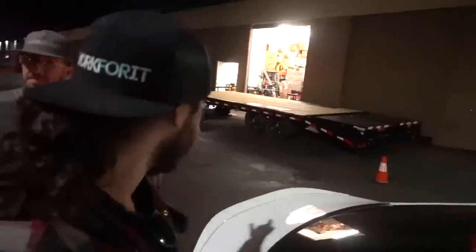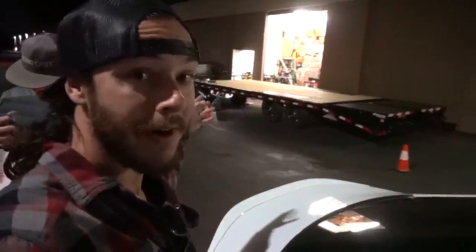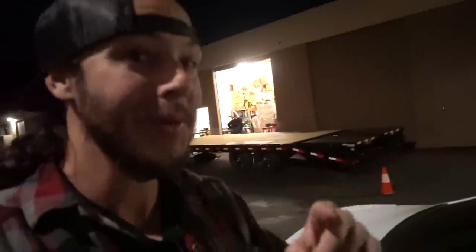Okay. So the reason we've been waiting on Dedek is we need some nutserts to be able to put our deck lights that are going to be on the trailer here. Got a whole bag of nutserts. All of the dies, nutserts, everything. We're only missing the tool. Which supposedly is in the shop, maybe.